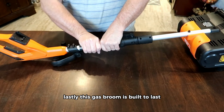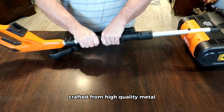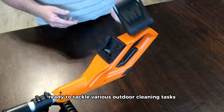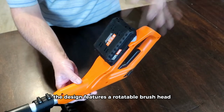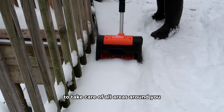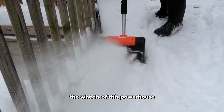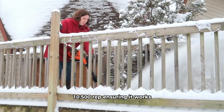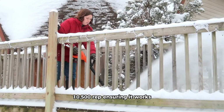Lastly, this gas broom is built to last. Crafted from high-quality metal, it's sturdy and durable, ready to tackle various outdoor cleaning tasks. The design features a rotatable brush head, offering you the flexibility to take care of all areas around you. But that's not all. The wheels of this powerhouse can rotate at an impressive rate, ensuring it works efficiently and gets the job done quickly.